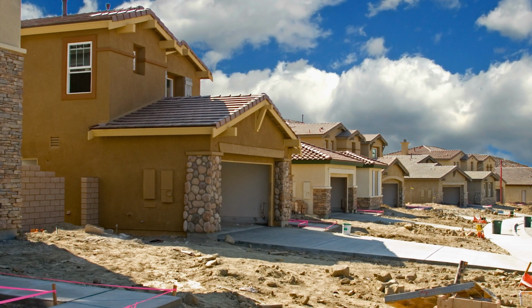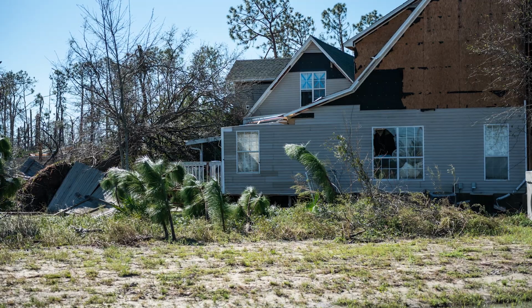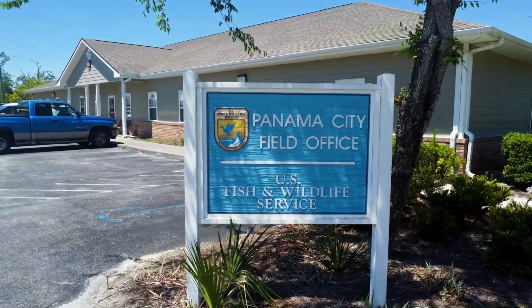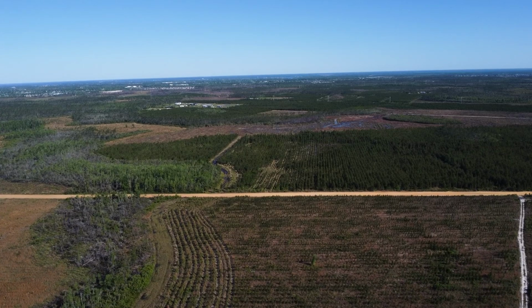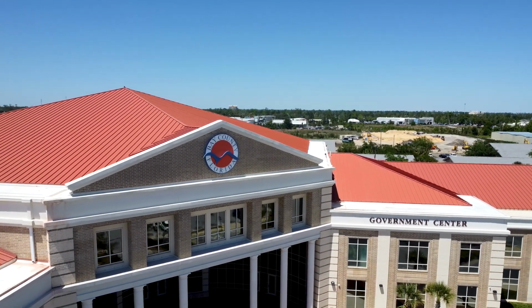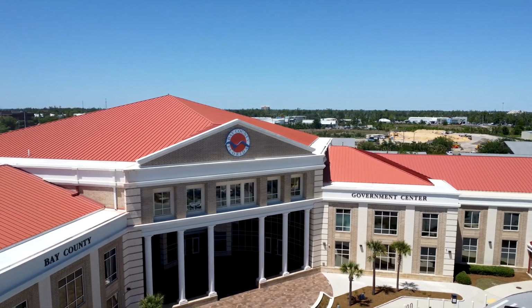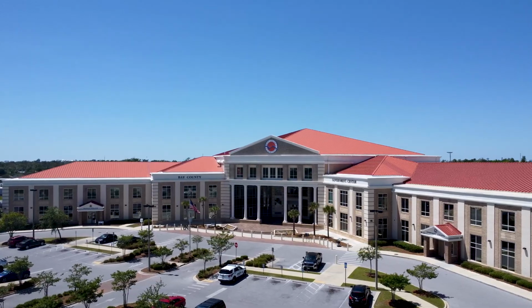Though understandably necessary, the housing redevelopment required in the aftermath of the storm became a major concern to the U.S. Fish and Wildlife Service due to potential impacts it would have on prime conservation lands. In December of 2018, the U.S. Fish and Wildlife Service, together with representatives from Bay County, worked to develop a recovery strategy for the Panama City crayfish. So we have a four-pronged approach for recovery for the Panama City crayfish.